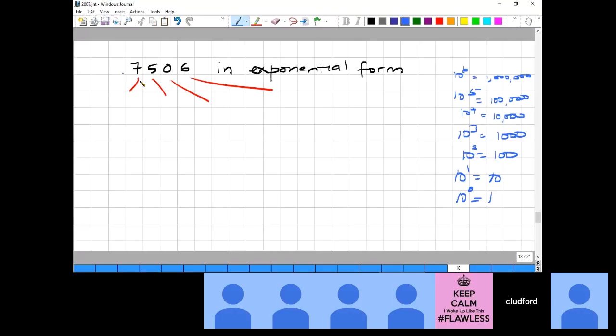So what does this 7 represent? It represents 7,000. This represents 500. We have no tens, and 6 times 1. So 7,000 is really 7 times 1,000. 500 is really 5 times 100. 0 times 10, let's leave that there. And we have 6 times 1.